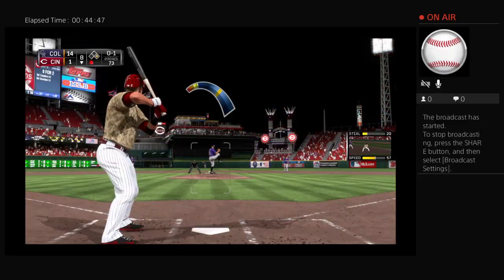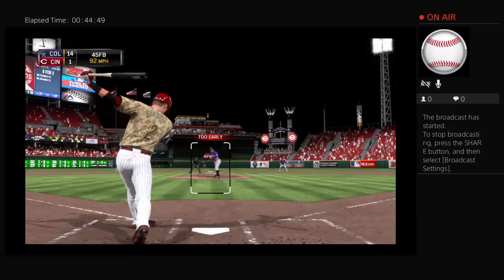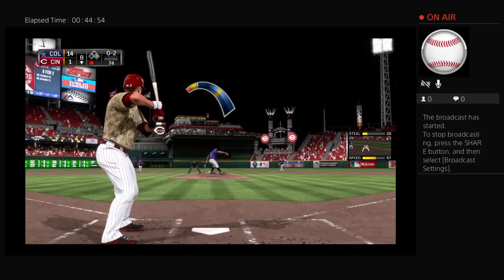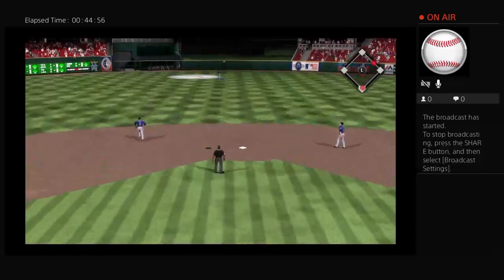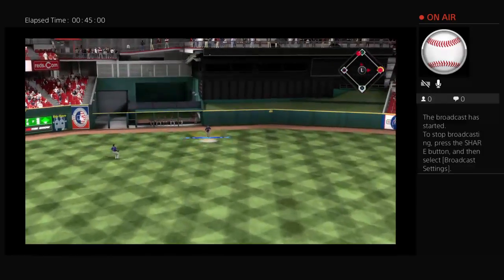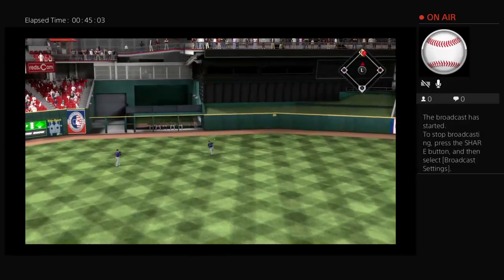One run on 3 hits. One error on the ledger for Cincinnati so far. Swing and a miss, and he's in the hole 0-2 now. Yeah, and it doesn't look like he's trying to get a ground ball here. He's coming right after him, trying to get a punch out. Blackman will put this one away, and that's out number 2.